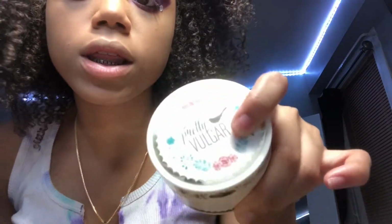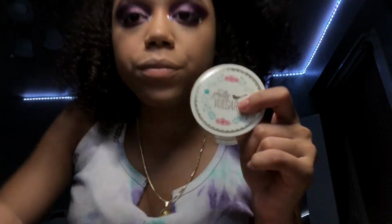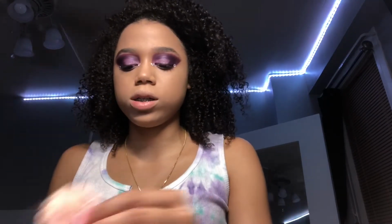It is time to actually bake. I'm using the Pretty Vulgar setting powder to bake, and I'm gonna be using a completely different beauty blender, because using the same one, I don't think so.